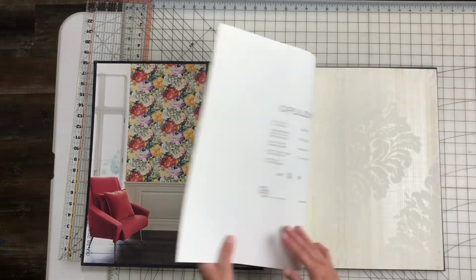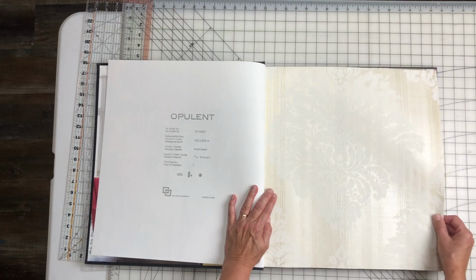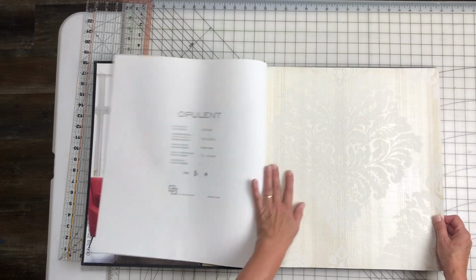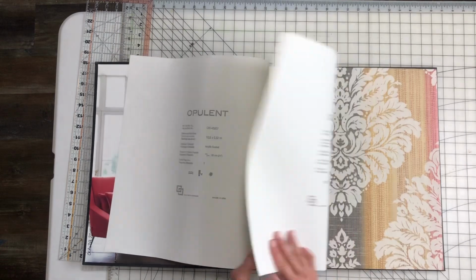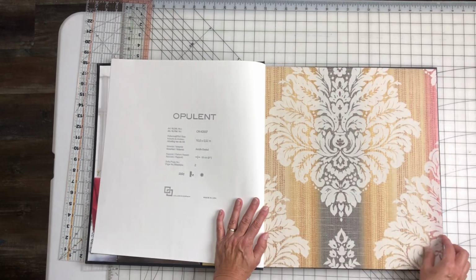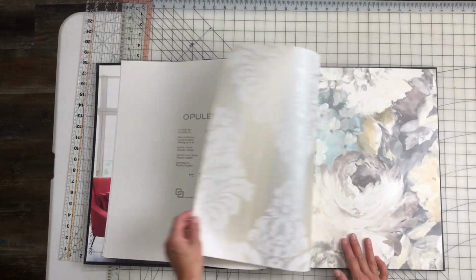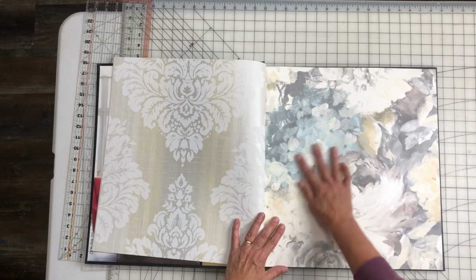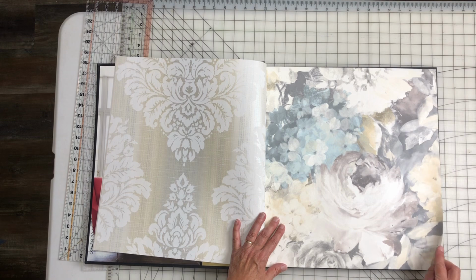Wow, that's pretty. Here is a shimmery, kind of a goldish tone in the back with this beautiful white print on there. It's another one with just a different colored background. This is pretty too. This is a really nice book. And here's another shade. What gorgeous colors come in this. I can just see this on somebody's wall.